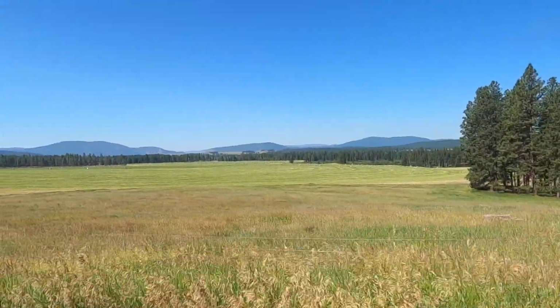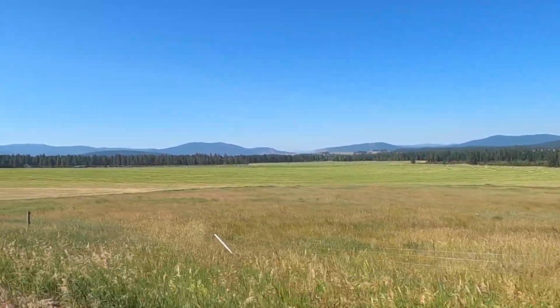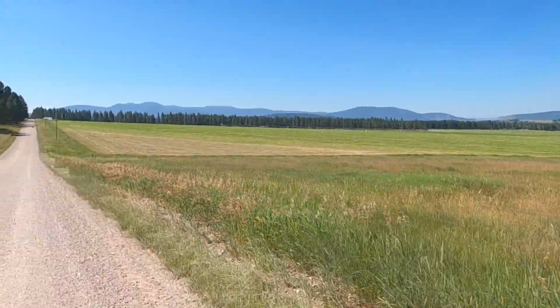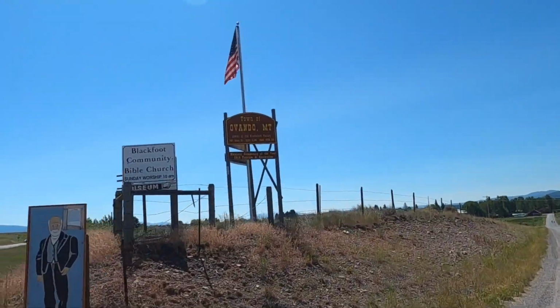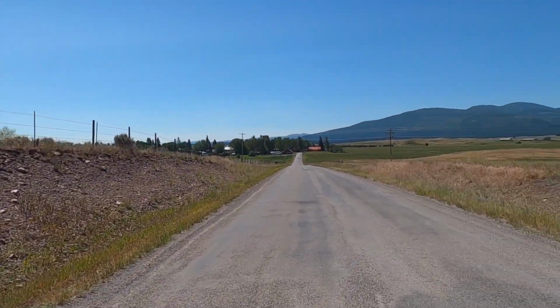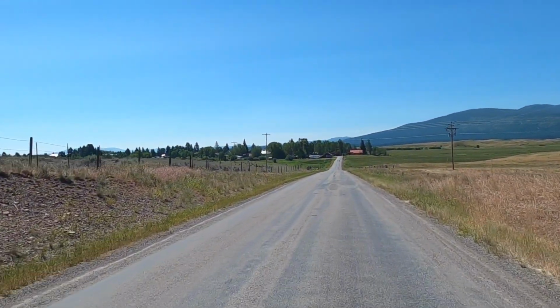Well, we're back into farming country by the look of it. We've just come out of the forested area, and yeah, this is the road ahead. Well, everybody else films it, so there you go. Approaching Ovando, Montana.